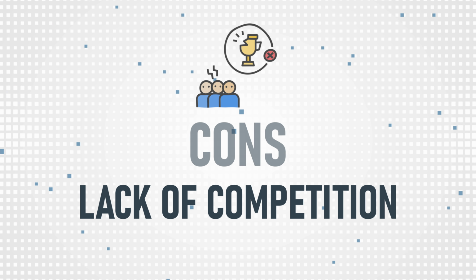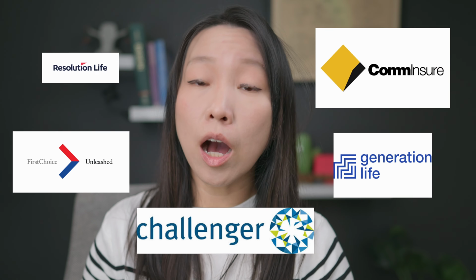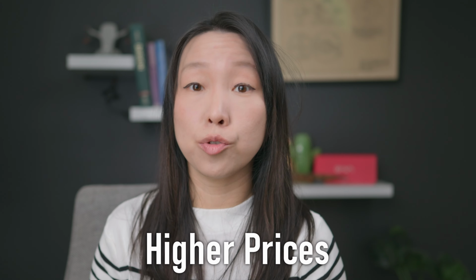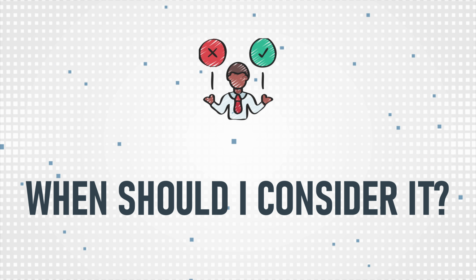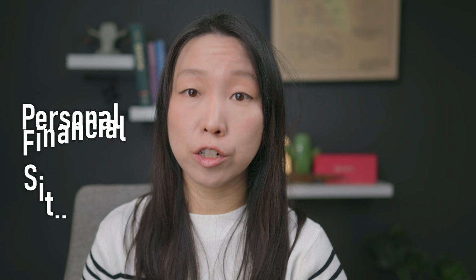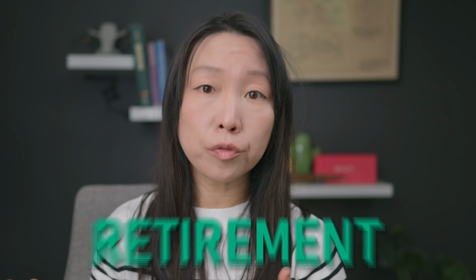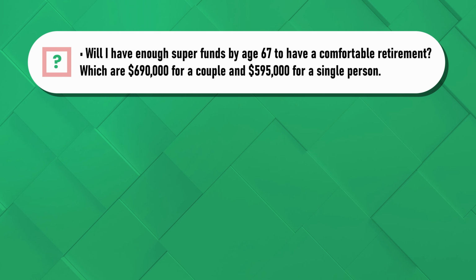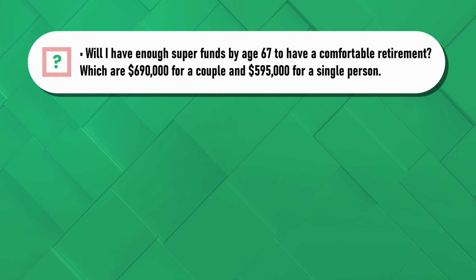The last drawback is lack of competition. At present, only a few companies are offering lifetime annuities in Australia, which could lead to higher prices due to a lack of competition. Thinking about whether an annuity fits into your retirement plan, it boils down to your personal financial situation and what you are hoping for in retirement. Let's walk through some questions to help you figure this out. Would I have enough super fund by age 67 to have a comfortable retirement, which are $690,000 for a couple and $595,000 for a single person?